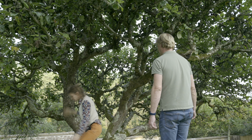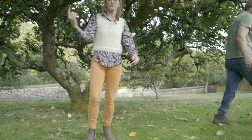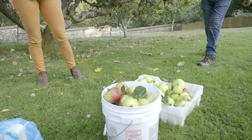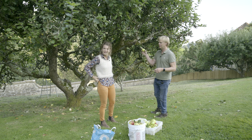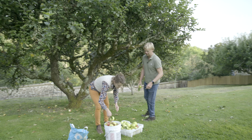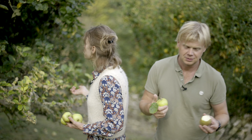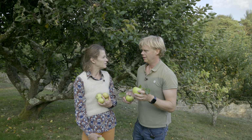Let's go. Okay. I picked all those. So this tree is all very well, but I picked a lot of these, especially the big red ones. I'm not feeling very useful here. Someone else has been here already. It doesn't matter if they have apple juice with a bit of sting. A bit of wasp. Yeah, some good protein.